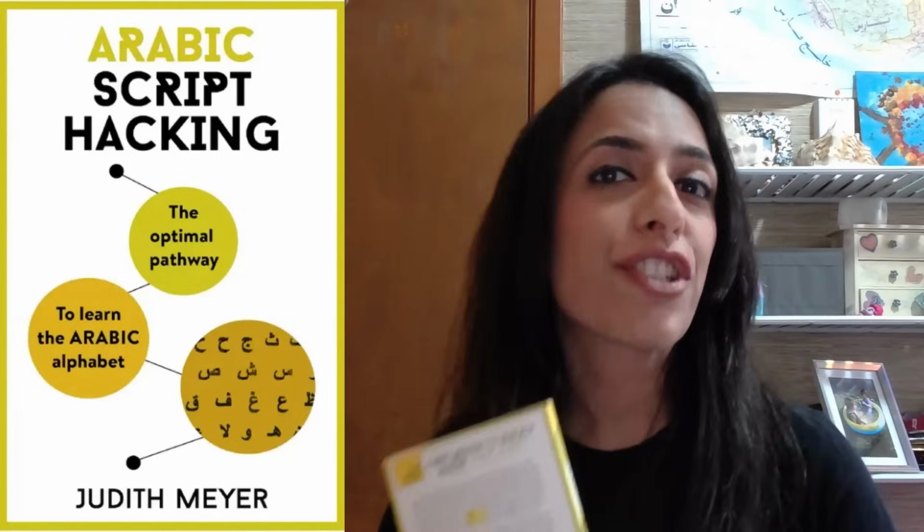This book is a gentle handshake with the Arabic alphabet. No pressure, no overload, just easy, clean, simple steps. It's designed to help you read and write in Arabic. Even if you've never seen the script before, this will help you. And it will build your confidence letter by letter.